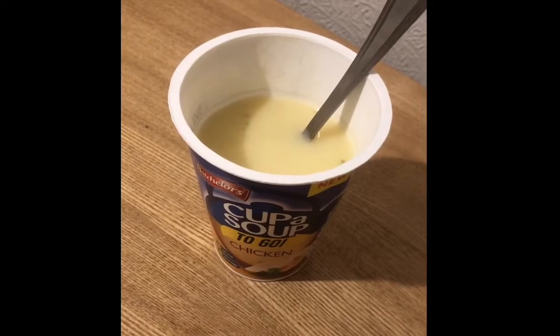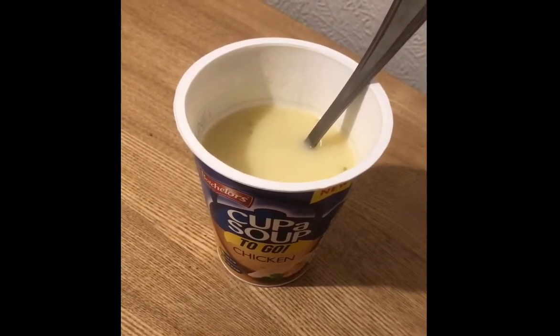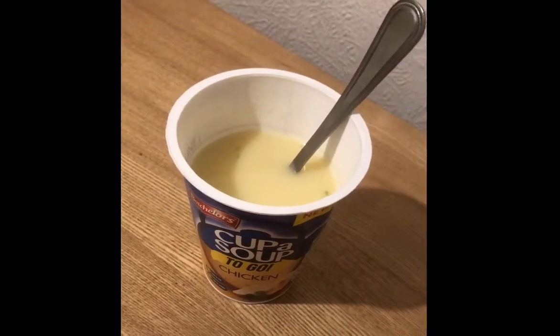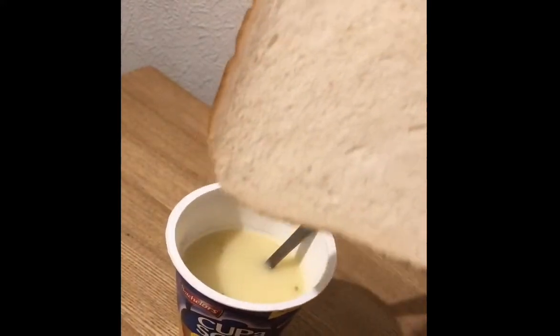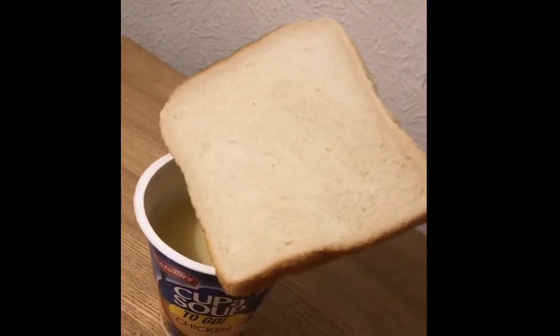It's a cup of soup to go chicken. I found them 3 for £1 in Heron the other day. They're only 3 smart points each, so it's nice and savoury. It's what I fancy. And I've got one slice of Sainsbury's medium sliced bread, which is 3 points. So that's 6 points for my lunch.